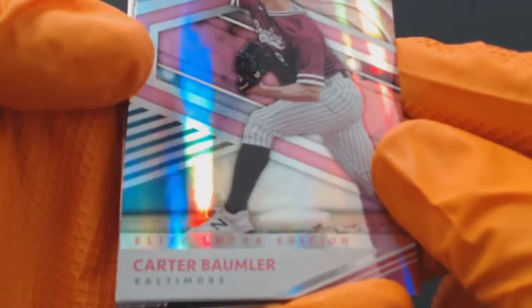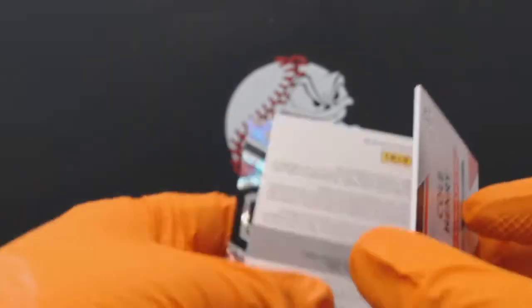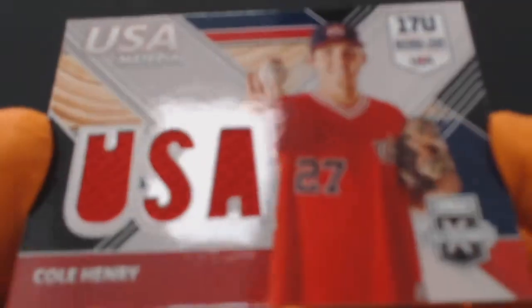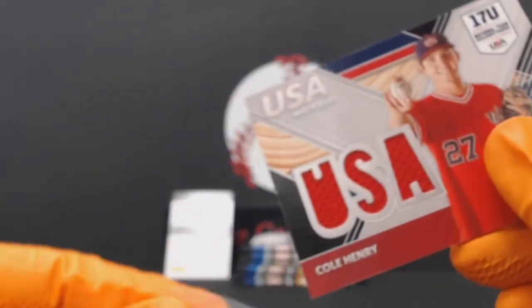Carter Ballmer for Baltimore, pink. Nick Frasso, pink for Toronto. We have a redemption, guys. Redemption. Cole Henry, USA Materials.